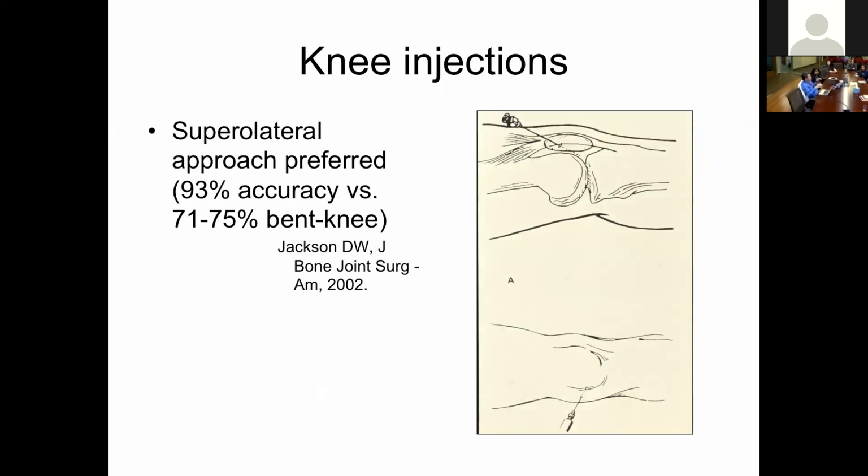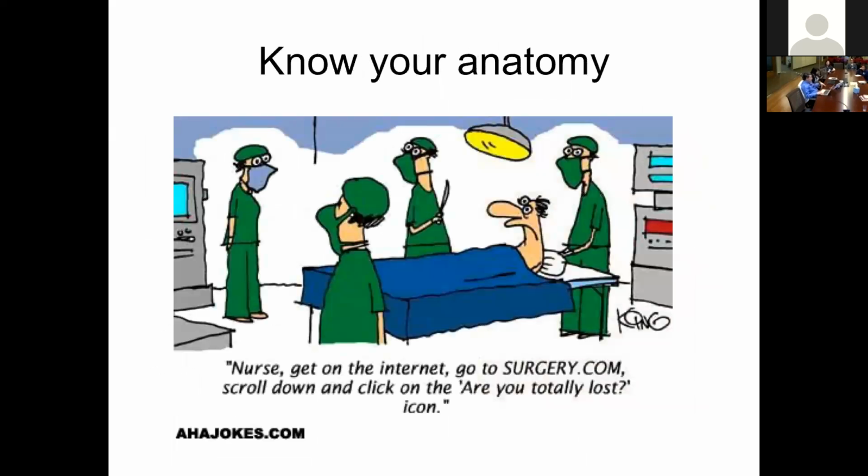Cool. So there's a bunch of different ways to get into the knee. When you think about the knee, it's just a big cavity. So you just got to get the needle into the knee. You can do it bent knee. You can do it with the leg extended. And I think you got to landmark and just know your anatomy. That's the most important thing to a painless injection.